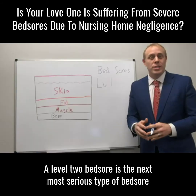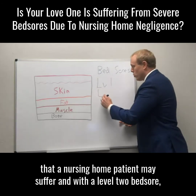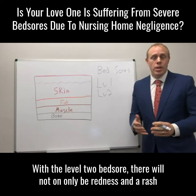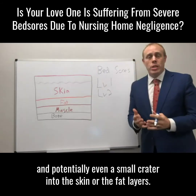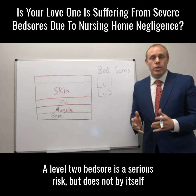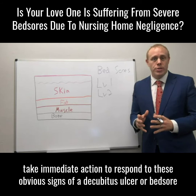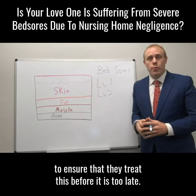A level 2 bed sore is the next most serious type of bed sore that a nursing home patient may suffer. And with a level 2 bed sore, the impact can be lower into the skin as well as down into the fat layers. With the level 2 bed sore, there will not only be redness and a rash, but also you begin to see the deterioration of skin and potentially even a small crater into the skin or the fat layers. A level 2 bed sore is a serious risk, but does not by itself indicate nursing home negligence. But it's very important that the medical staff take immediate action to respond to these obvious signs of a decubitus ulcer or a bed sore to ensure that they treat this before it is too late.